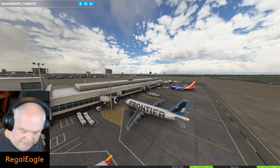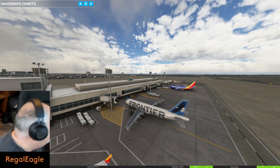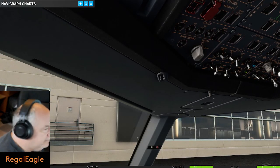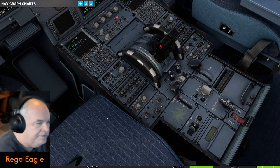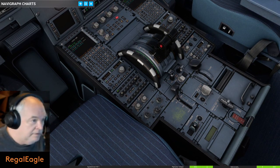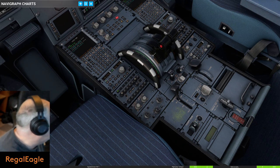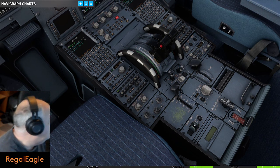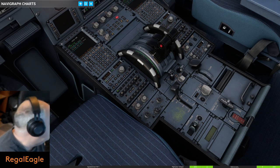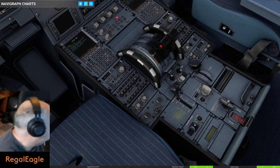Parking brake on. Shut down engine 2. Taxi light off. Parking checklist. Parking brake set. Engines off. Wing lights off. Fuel pumps off. Parking checklist completed.